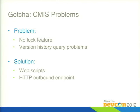I was actually talking to G about this implementation. This is not technically a bug, but basically it was just an underspecified section of the specification. So this is going to get addressed, I think, in an upcoming version of CMIS and in Alfresco. I think Alfresco is treating it as a bug. In any event, what do we do about this?